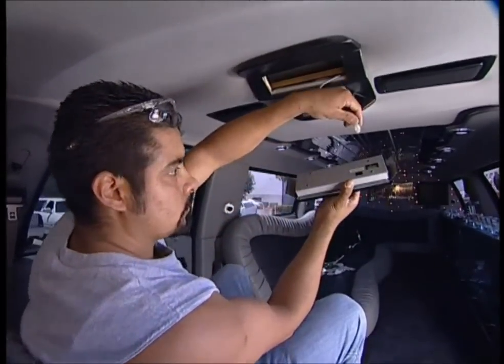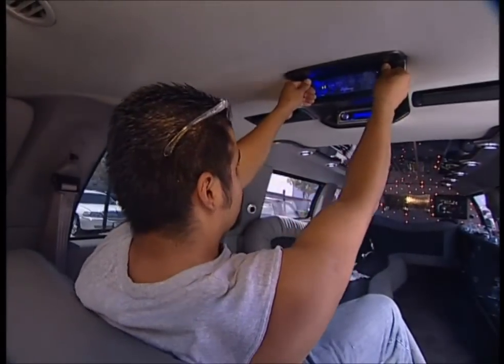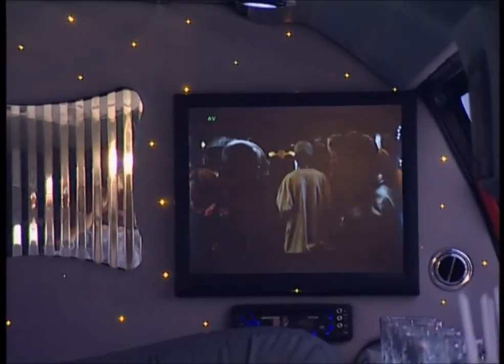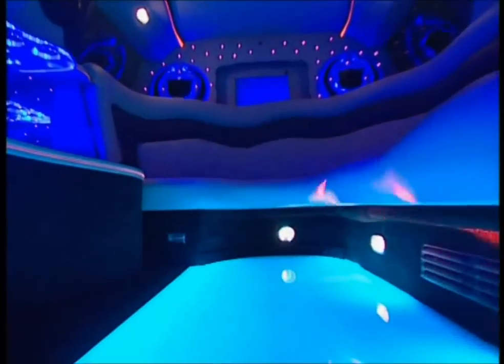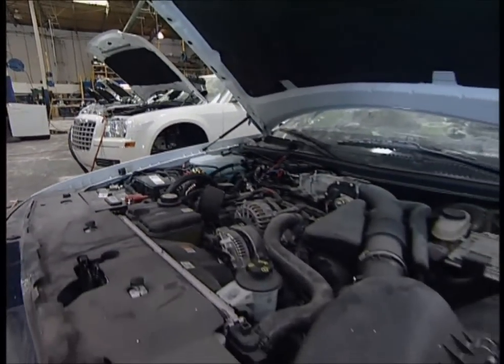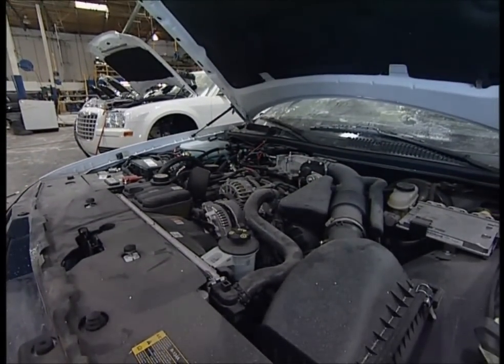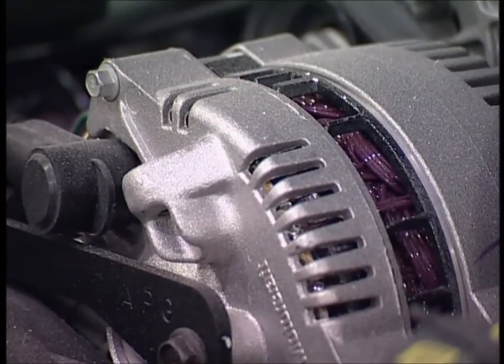The modern limousine is full of luxury gadgets such as TVs, DVD players and stereo for the guests' entertainment. Some models even feature disco lighting for that real party atmosphere. However, all these gadgets mean a bigger drain on the battery. The mechanics installed 2 extra dynamos to take care of the increased power demand.